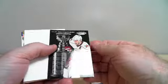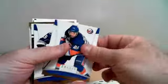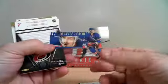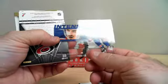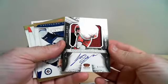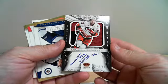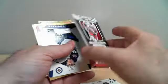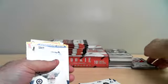A Cup Contenders, Jordan Staal for Hurricanes. Intensity card, Chris Kreider out of 500 for Rangers. And Jeremy Welsh, oh, this is nice. We've got a nice patch and auto rookie silhouette out of 99, card number 42 for Hurricanes. Nice hit. Just love that card.